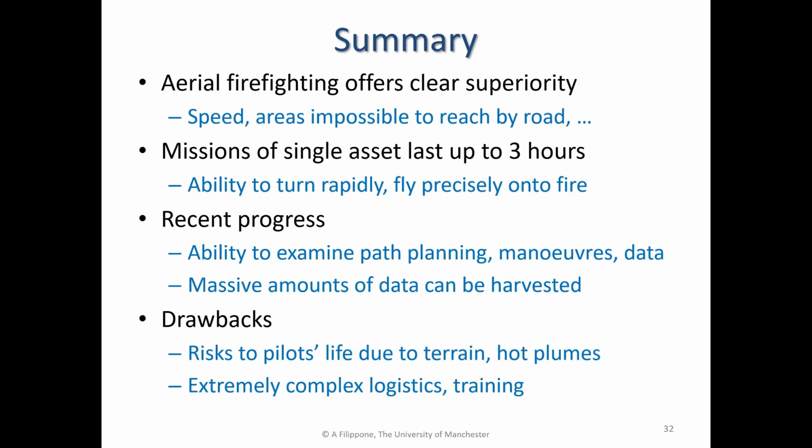We look at speed, and areas impossible to reach by road, where there is no other way to extinguish the fire but from the air. Missions of a single asset last up to 3 hours, because that is the endurance of many helicopters, 3 hours, maybe 3.5. Consider there are a lot of accelerations, decelerations, climb and hover, so we are pushing to last 3 hours. But they also have the advantage to turn around rapidly and fly precisely onto the fire, something that fixed wing aircraft cannot do.